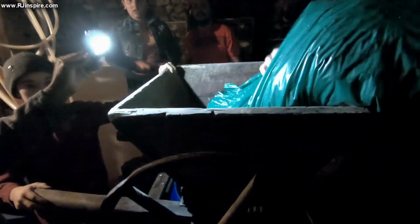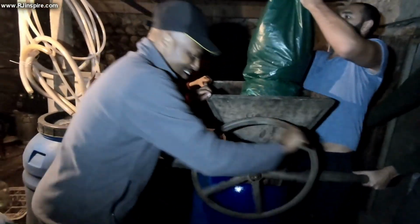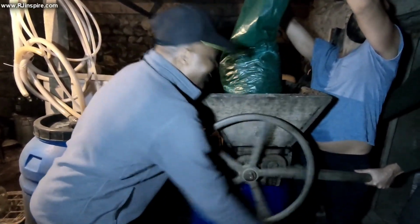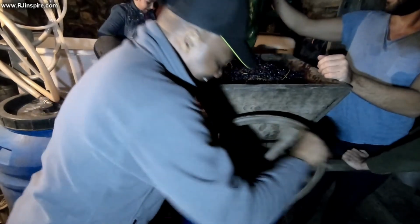Now it's your time. Yes, that's it. Go. One hand here, one hand here, then move. I'm making wine. How interesting. I'm enjoying making wine. Red wine. Ready in 2 months.